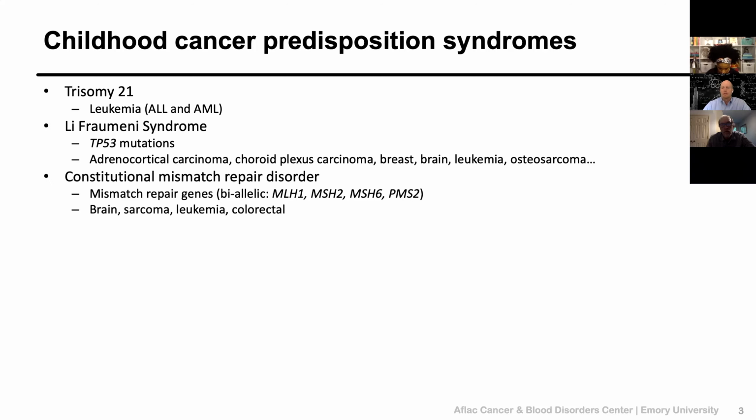An increasingly recognized syndrome involving biallelic mutations in mismatch repair genes is the constitutional mismatch repair deficiency syndrome. These are, of course, the same genes that are involved in Lynch syndrome, but with two mutations, the phenotype is much more penetrant, and there's not a whole lot of data on these patients, but it would appear that most children do not reach adulthood with this disorder.